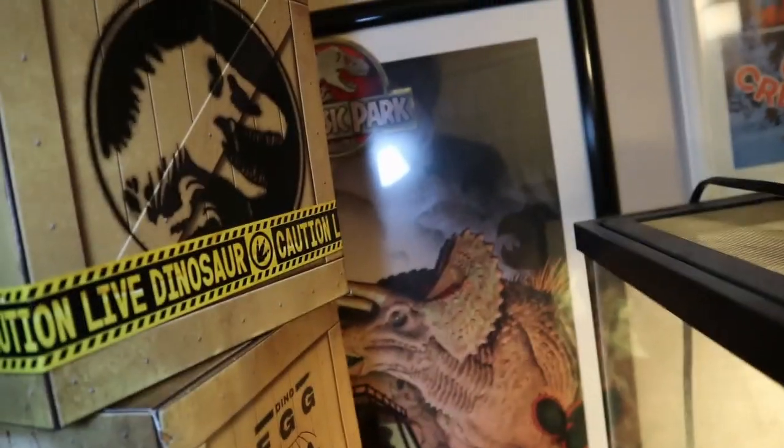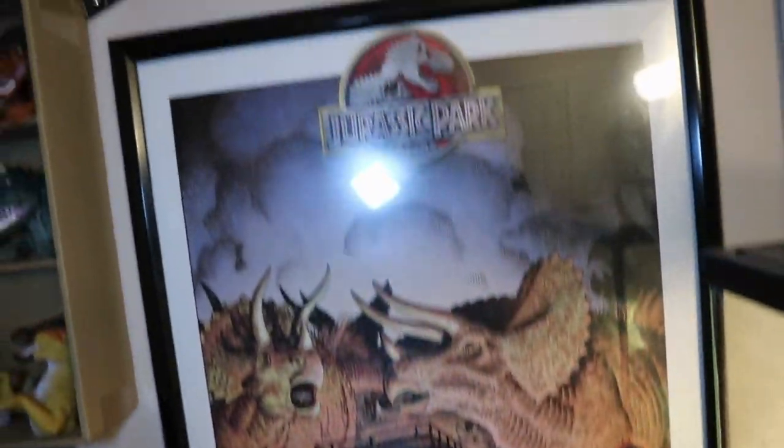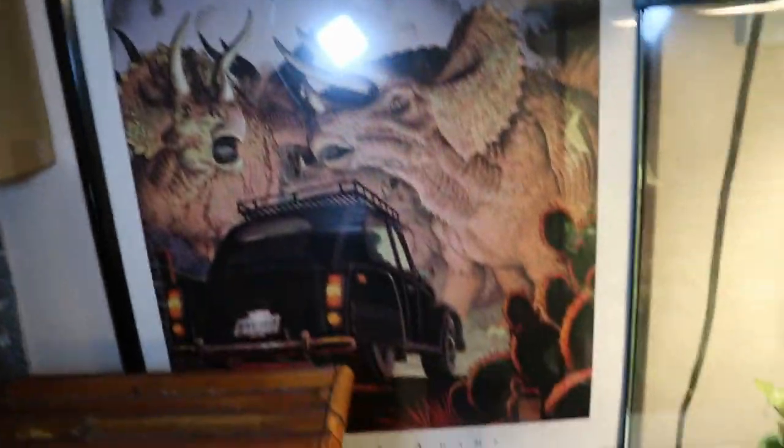Behind here, let me just move these out of the way. Sorry, folks, for that weird angle. But here is a comic book poster of a Jurassic Park Redemption series. I will go over that eventually one day.